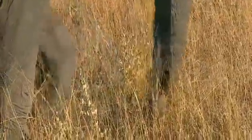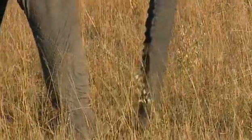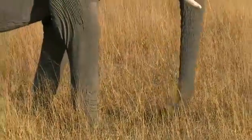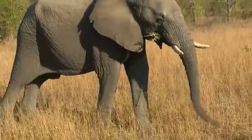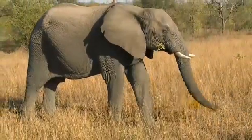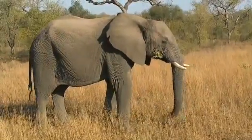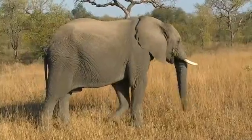It's incredible how dexterous his trunk is and his foot, and how I'm sure he can hardly see what he's doing. He's doing it largely by feel. This is probably a 12 to 15-year-old elephant.